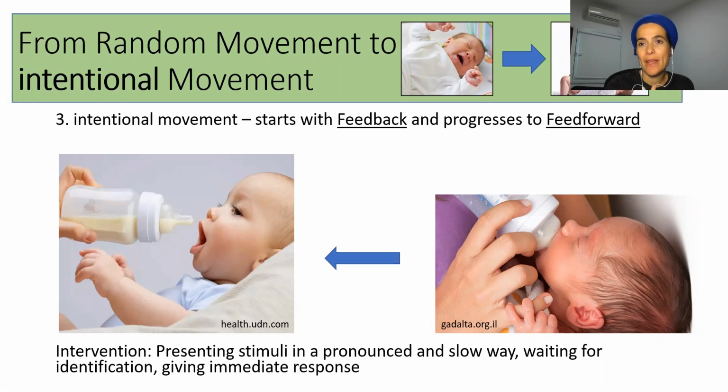So we call it feedback. Only after I felt the nipple in my mouth, I started sucking, okay? But the baby on the left recognized the nipple, recognized the bottle, and already opens his mouth in order to get the nipple, okay? So I want to give my client the opportunity to show me that he recognized the stimuli and prepared his body to get the stimuli, okay? Preparing can also be rejecting, okay? Not always acceptance.